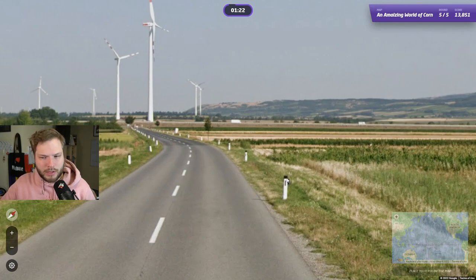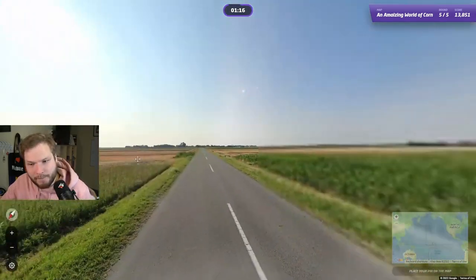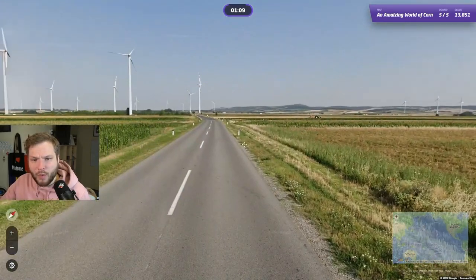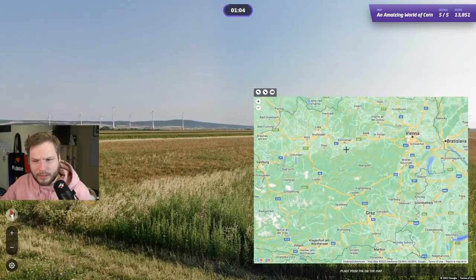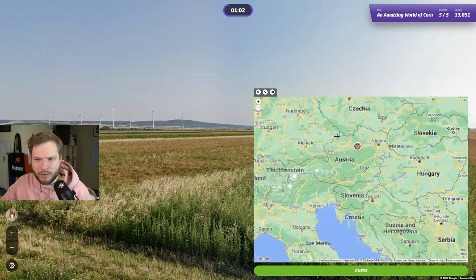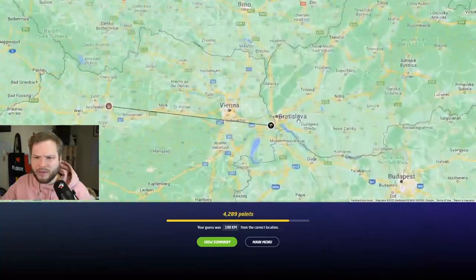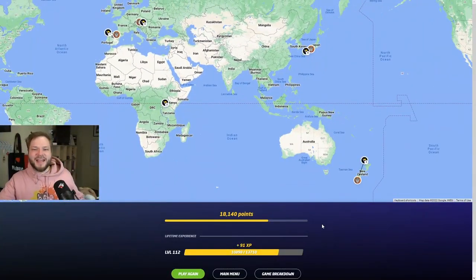These are the Austrian bollards I was talking about before, with these dark reflectors. So this would be Austria again, with lovely, lovely cornfields. Now, this looks way flatter than we had before. So I would be inclined maybe to go all the way up here near Linz, maybe even... Ooh, very, very east. Okay. Let's see how we did.